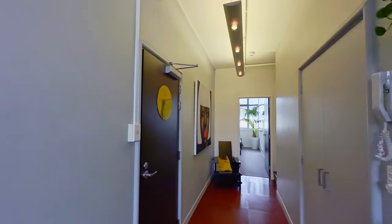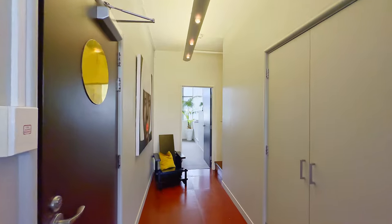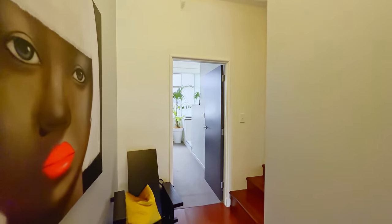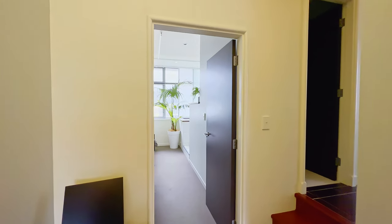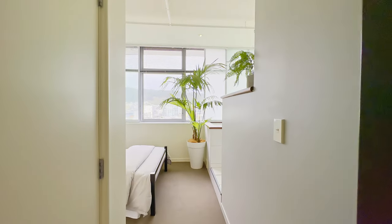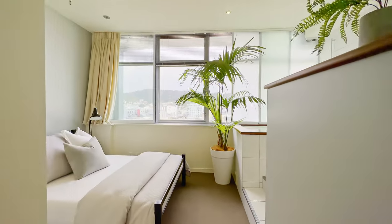So we're going down the hall, and you'll see all the lovely colour blends we've got. It is quite an impressive apartment. And we're going to go now through to the main bedroom. Now the main bedroom is just quite not what you're expecting, I'm sure.